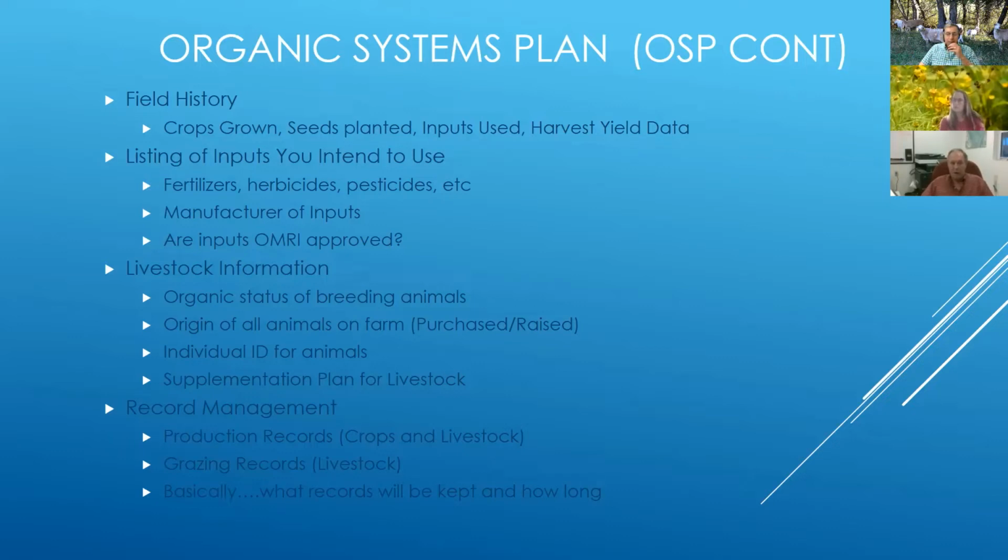necessity, or it's required, that the livestock graze so many days out of the year on actual forages. And so that's why they're going to request those grazing records, so that you can document that you did in fact have them grazing forages. So basically they're going to want to know in the OSP what records will you maintain, how will you maintain those, and for how long. A good rule of thumb is that you're going to have to plan to maintain those records for a minimum of probably 5 years and longer if possible.